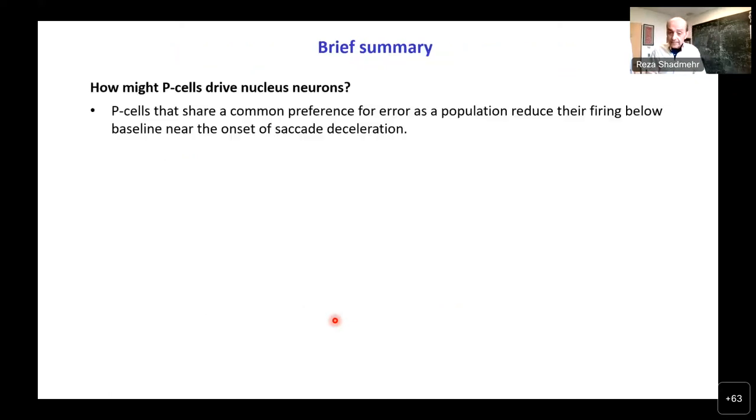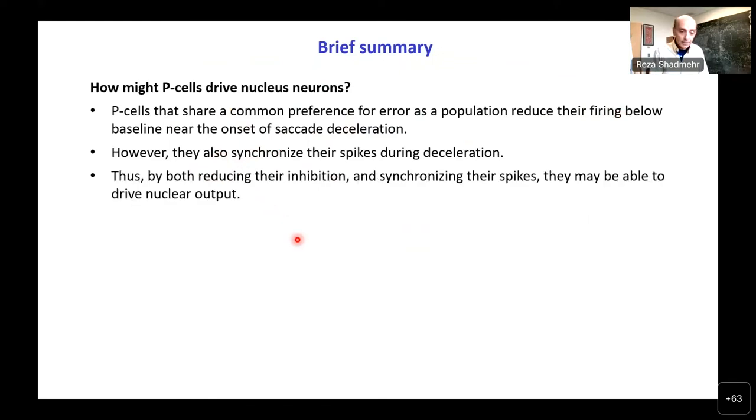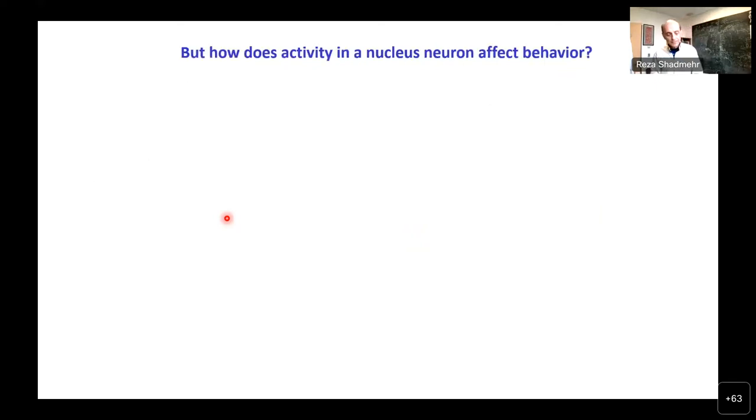So putting the story together, asking the question, when P cells share a common preference for error, what we see is that their firing rate falls below baseline, but then they also synchronize their spikes during deceleration. Thus, by both reducing their inhibition and synchronizing their spikes, they may be able to drive the nuclear output precisely during deceleration when you need to stop the movement.